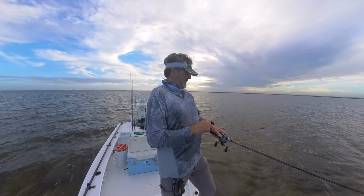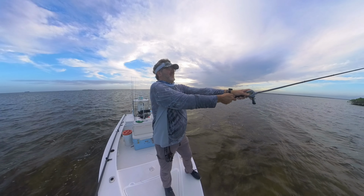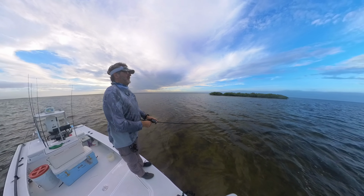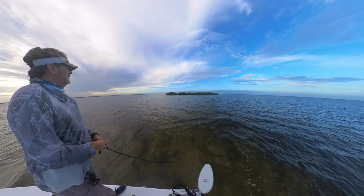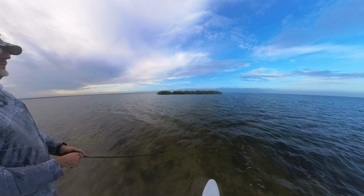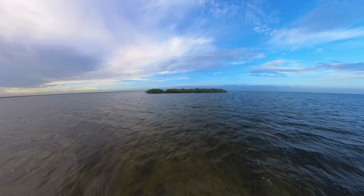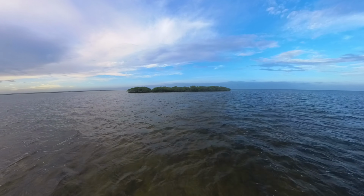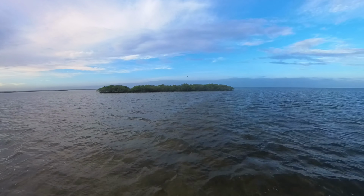Let's see if we can catch a fish on this first battery on the camera. Boom. All right, man, those fish are jumping close for the mullet. Those mullet are right up next to that island. Again, if you were here at a zero or negative tide, you would be amazed at how much craggy structure is underneath the surface of this water. We're only in 2 feet of water.